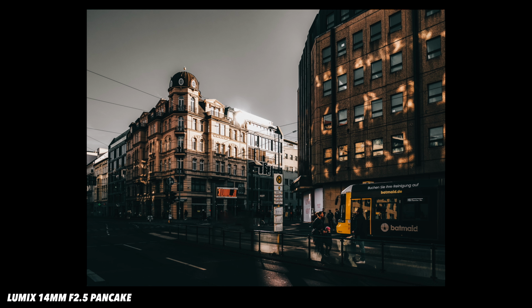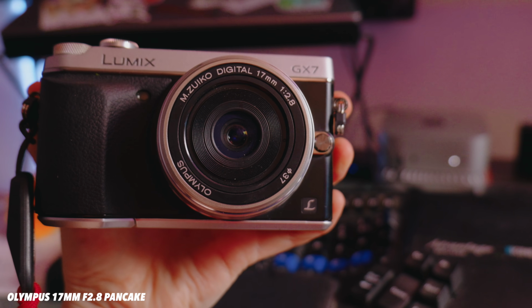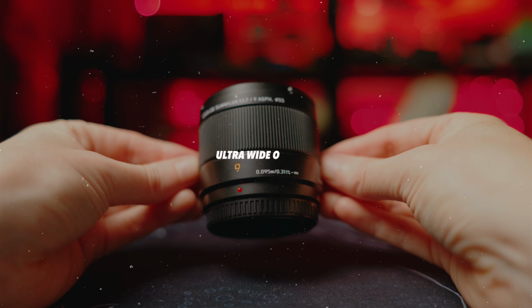They're both pretty much the smallest autofocus, functional, decent lenses that you can get on the Micro Four Thirds system. However, for me, I think the 14mm is just that little bit too wide sometimes, so I'm gravitating towards the 17mm personally. But if you want a wider lens that's still pocketable, check out the Lumix one as well. Let's talk about ultra wide lenses.